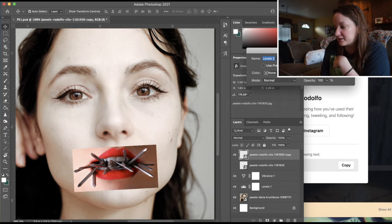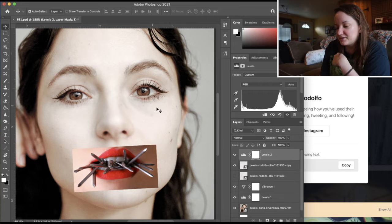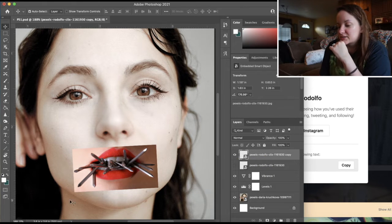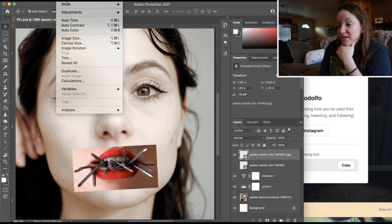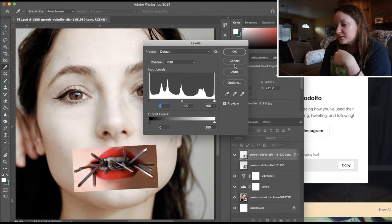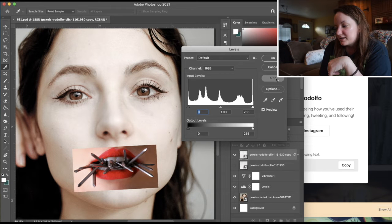So adjustment layer, you do the same thing, and you see how it brightened her up as well as the face. And since this is the majority, it's going off of a lot of this image instead of this one. So you see, it's just the slightest bump. So that's the problem. So I will probably just be destructive. So image adjustment, instead of layer, it's on the image itself. And then you can do levels, and then you can just do auto, and it made it darker, which we don't want to do.